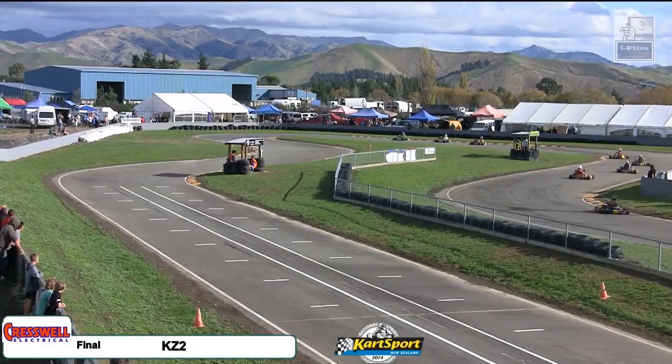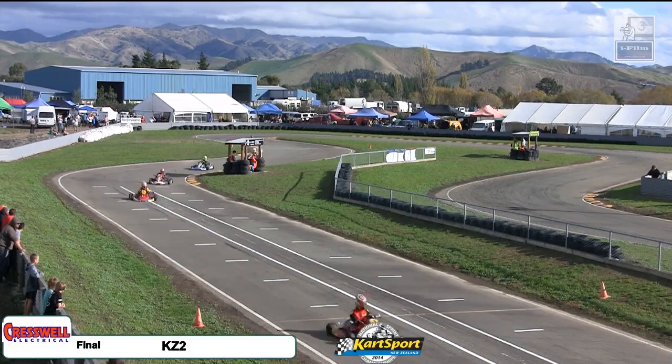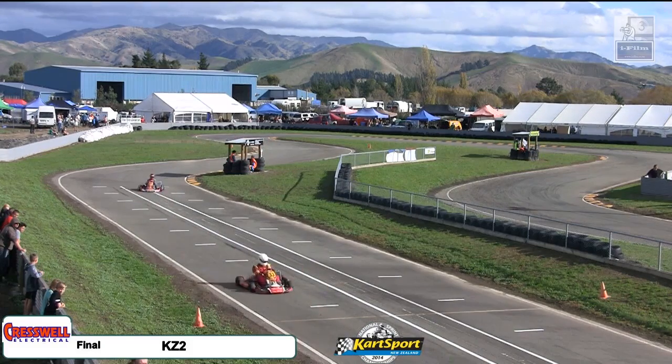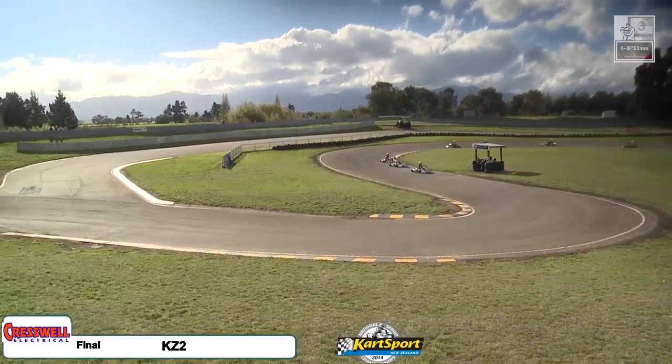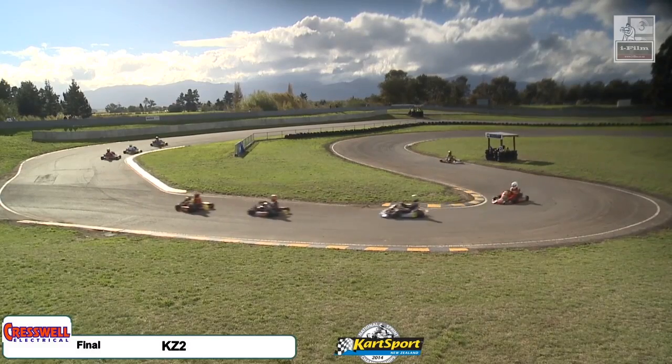So we've got a 3-car breakaway here. They need to be sensible because the likes of Andy Knight, Matthew Kingsman will come after them with their fresh tyres. I think Matthew Kingsman's in a good position here. What do you think, Richard? He's got fresh tyres and he's already in 5th position.